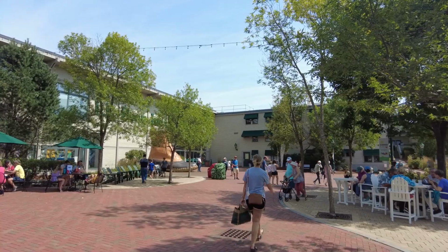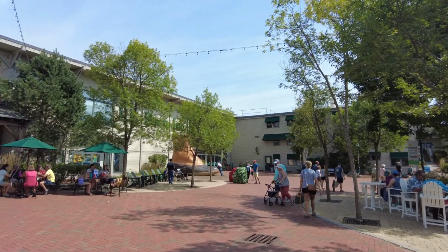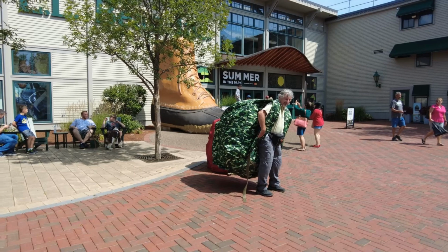Stopped off at an LL Bean superstore where I bought some trousers.